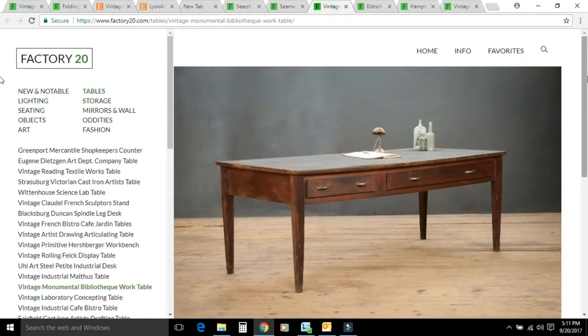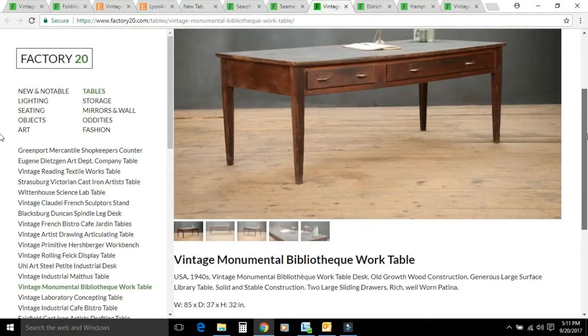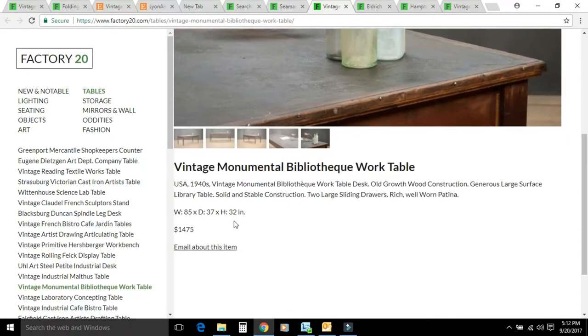Next up, let's take a look at this. There's a nice table, right? That's a nice table. It's kind of neat. It's got two different size drawers on it. This is a vintage monumental Bibliotheque work table. It's got the bottles on it. It's got a lamp on it.